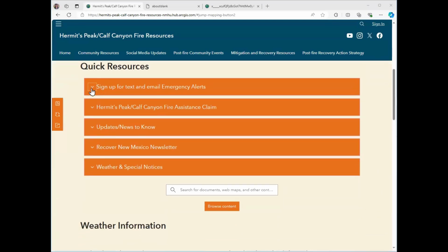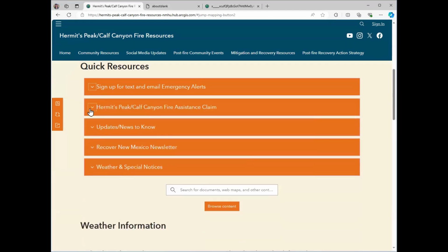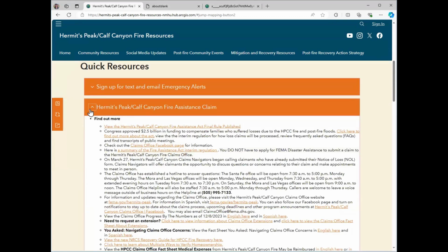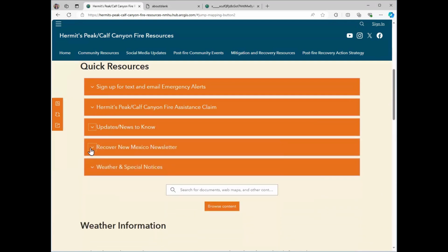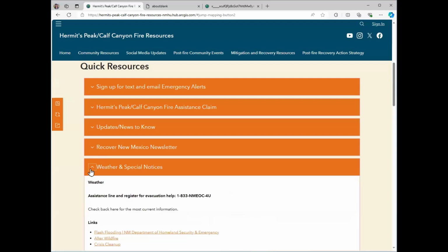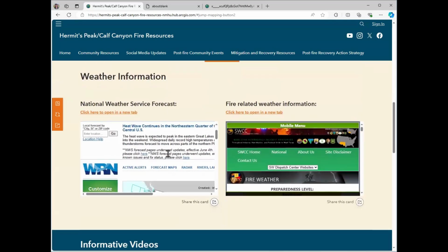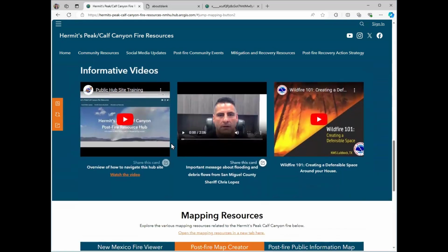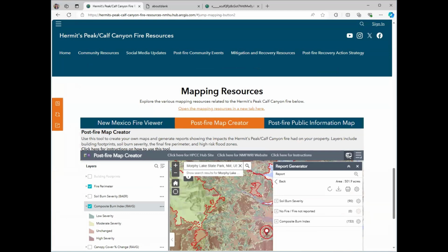You can click on this arrow to open up the rectangle that talks about signing up for texting and email emergency alerts. If you're interested in the fire assistance claims, updates and news to know, the Recover New Mexico newsletter, and weather and special notices. Then there's weather information and also links to fire-related weather information, several informative videos. The one you're watching is posted in this area. And then the mapping resources, which again, we'll come back to in a few minutes.